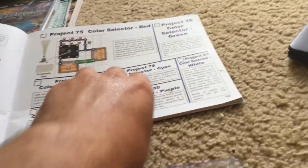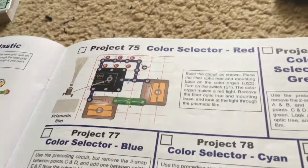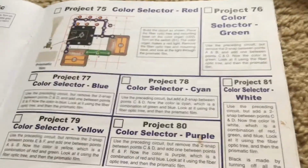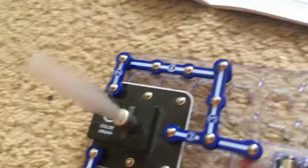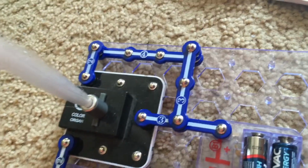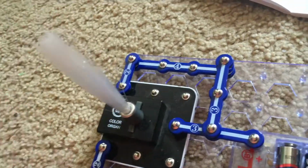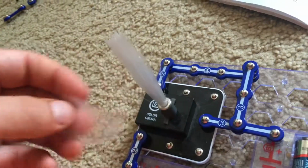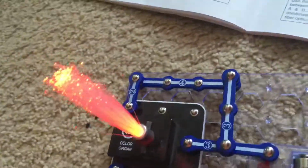Project 75 is Color Selector Red. This project, along with the next 6 ones, will focus on the individual colors on the color organ and how they appear when viewed using the fiber optic tree and the clear plastic slide. We're going to turn on the slide switch.